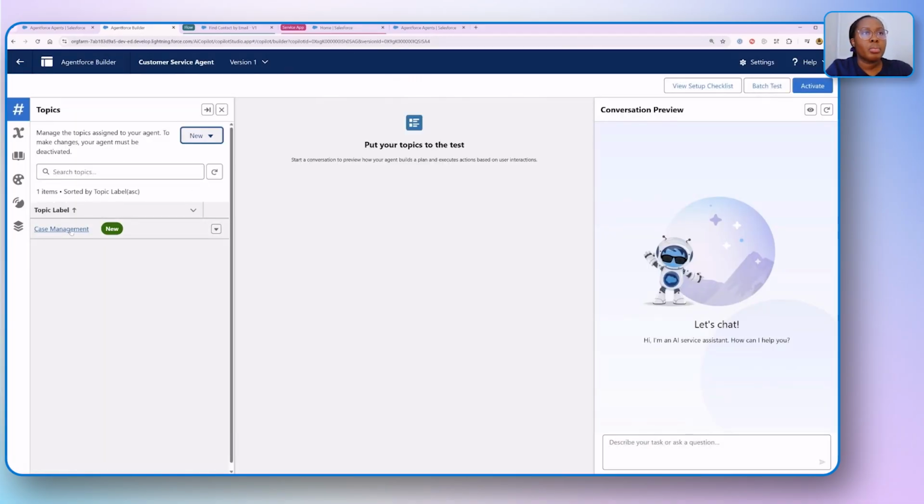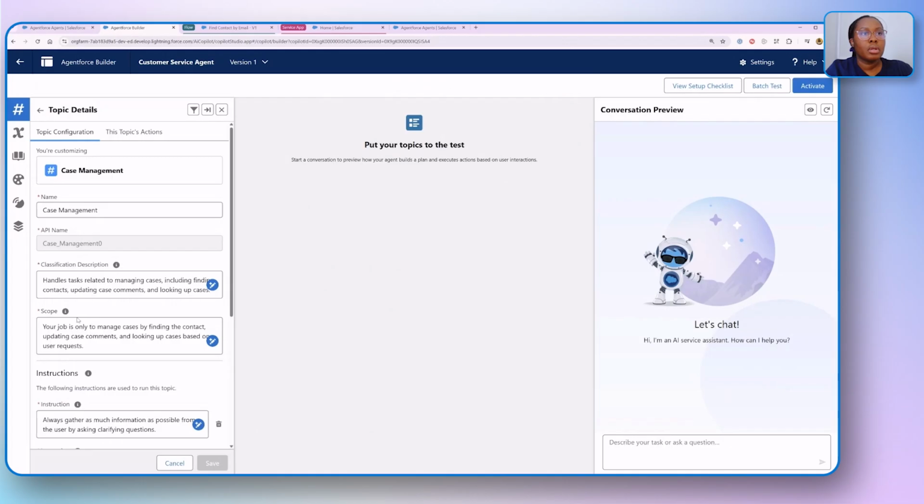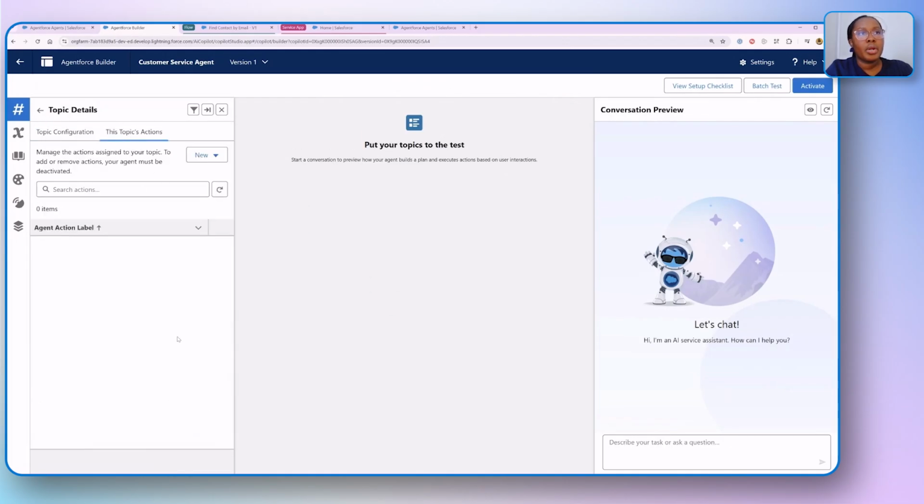So we have our main topic, we have our scope, we have our instructions, and now we need our topic actions. Now, when you go to topic actions, you'll see a couple of different selections. We can create a new action, which is a custom action. We can add from the asset library, or we can even go out on the agent exchange. Now, what I want to do is first, I'm going to create a custom action that specifically looks up a contact by the email address.